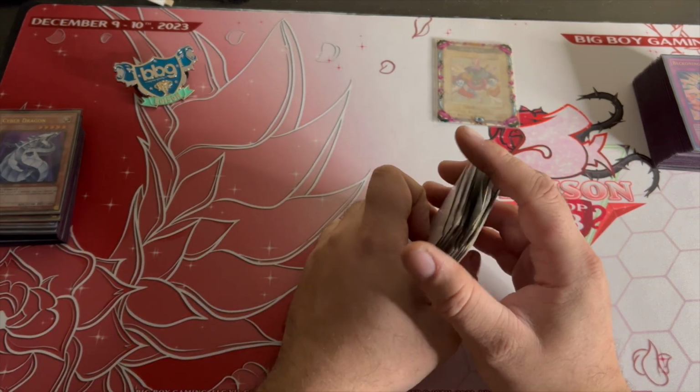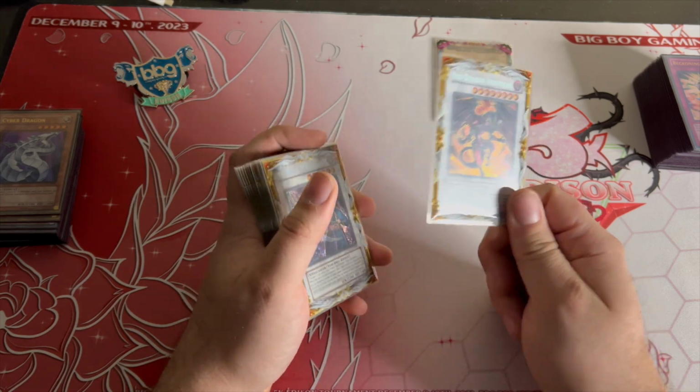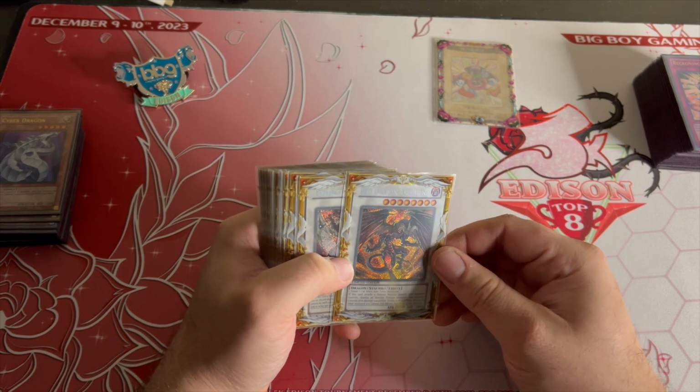I went X2 in Swiss, and oddly enough, I lost to my friend Adam playing Hero Beat because I swapped my Ancient Fairy for this guy. So I actually hate Red Dragon Archfiend. This is my least favorite card in the entire game now.